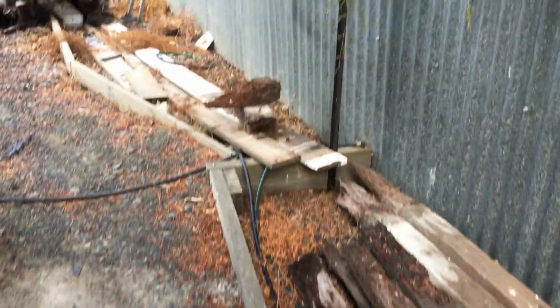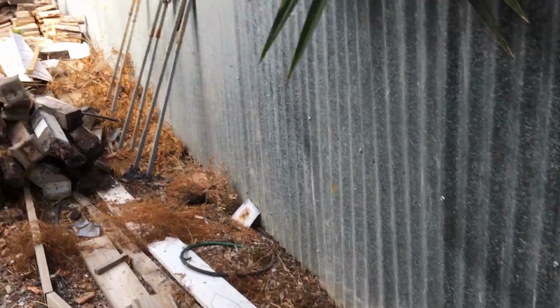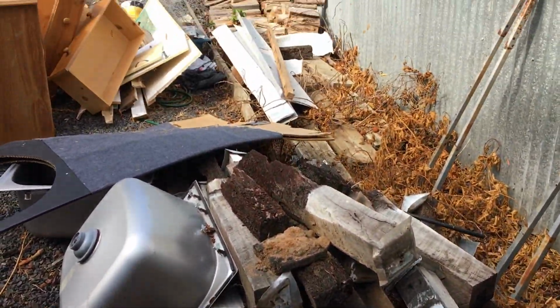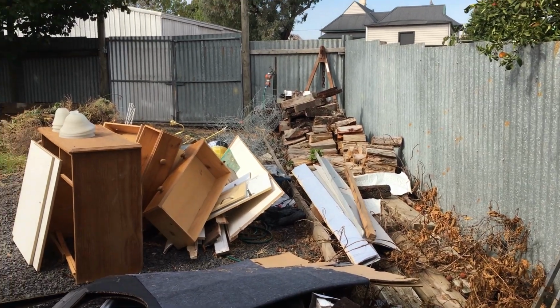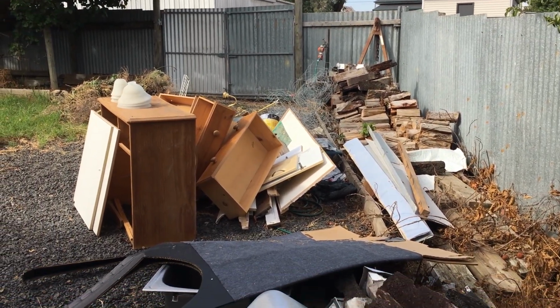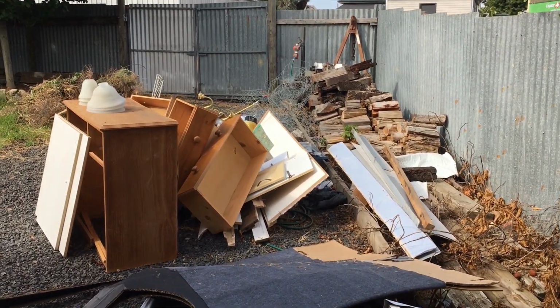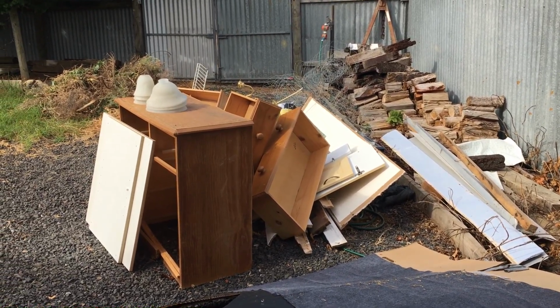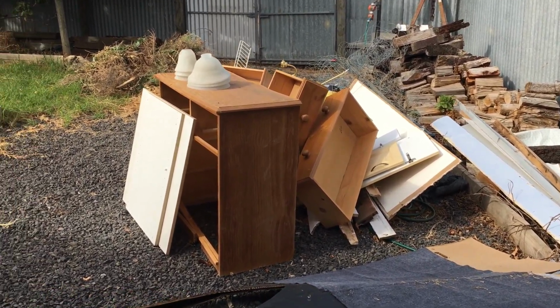You would think since season 1 that we'd done nothing, but we've actually been quite busy. But every time we finish one thing, it creates a new problem. So this is our tip pile. This is not a decorating choice. It is just what's happening right now.